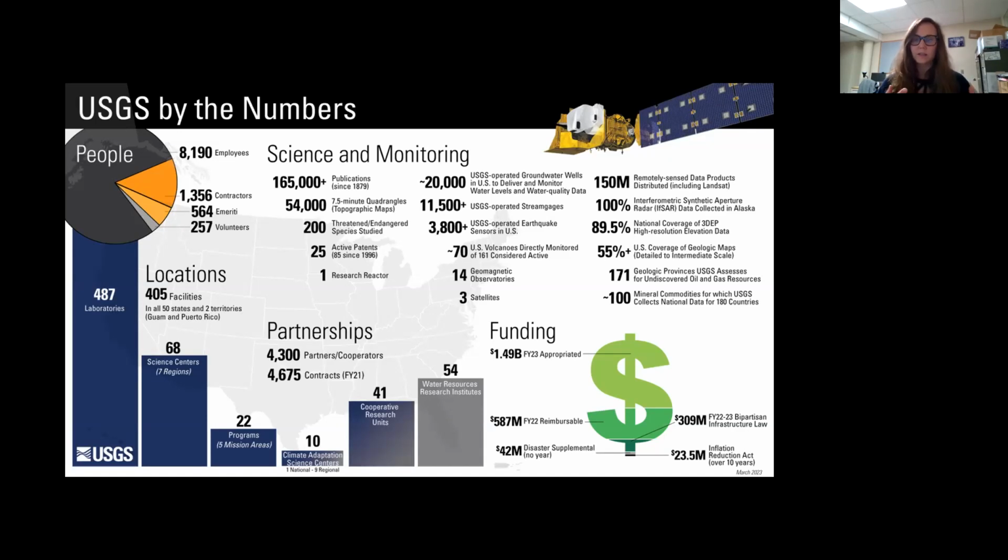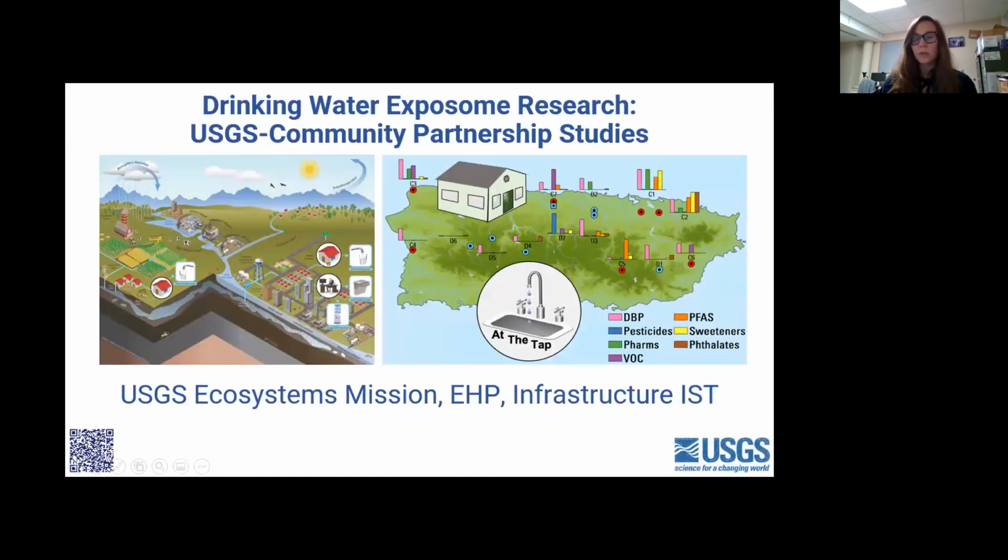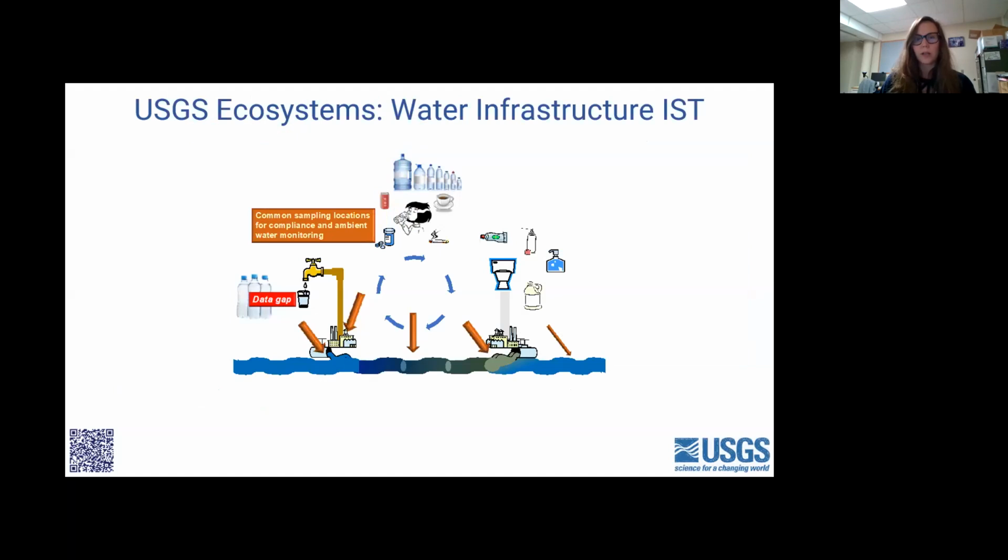And then our science is divided up into what we call mission areas. And there are 5 of those. And Paul and I work for the ecosystems mission area. And there's 22 programs within the USGS, and we work within the environmental health program. So all the work that I'm going to be talking to you about today is funded through that ecosystems mission area, the environmental health program. And Paul and I co-lead the drinking water and wastewater infrastructure integrated science team. And since that is such a mouthful, we shorten it to the Water Infrastructure IST for short.